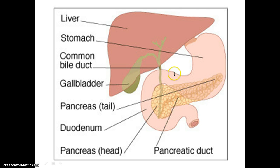The main thing that happens is that food is turned into this substance called chyme. Now, chyme is no longer something that you would recognize. It's as if your food has gone through a blender. It's liquefied food. No longer would this look like the pasta or the hamburger or the pizza that you ate.